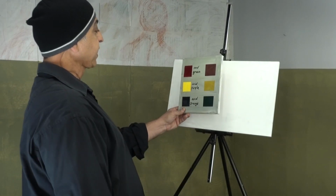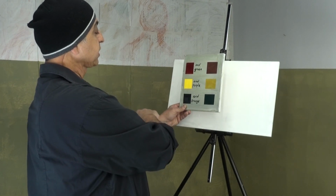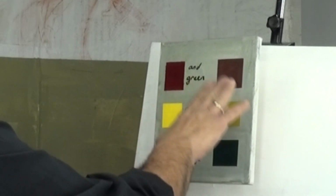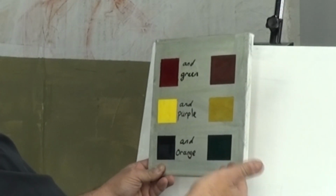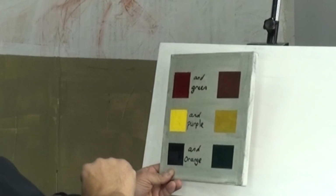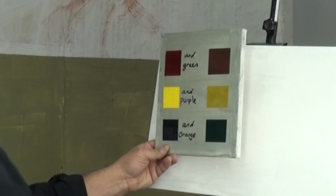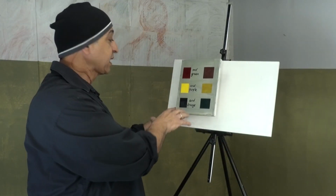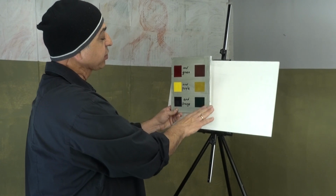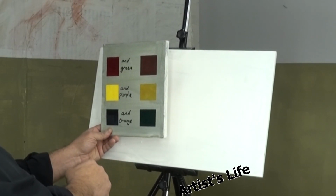Just to show you the color chart that I made, starting with the three primary colors: Alizarin red, cadmium yellow, and Prussian blue. Here, I've given you an example of how to gray down these colors. To the red that you see before you, I added a little bit of green. With the yellow, I added a little bit of purple. And with the Prussian blue, I added a little bit of orange. Some of the pigments here are pretty strong and rich, like the Prussian blue. If you notice, it's leaning toward green because the orange does have yellow in it. But nevertheless, it is grayed down.